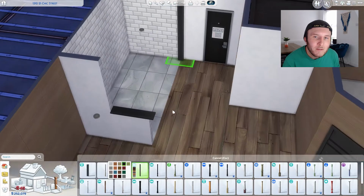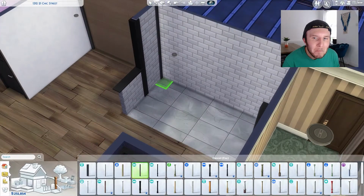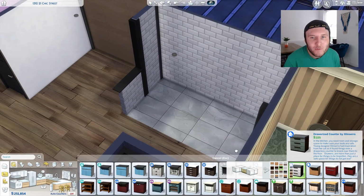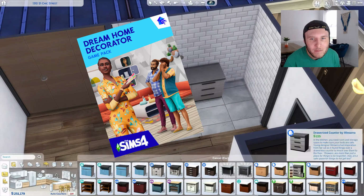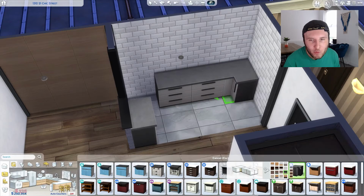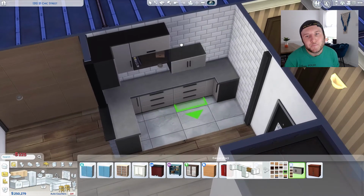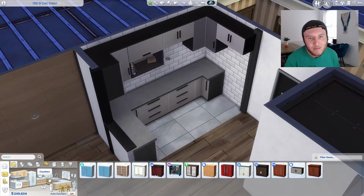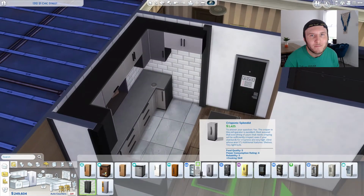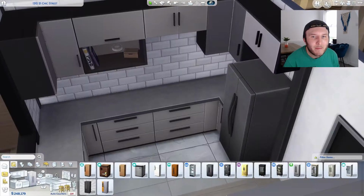Add some pillars here. Give it a real modern effect. Modern! Got some kitchen counters from the new home design pack thing. I can never remember the name. Every video you scroll through, I can never remember the name. Bloody annoying. Add a little fridge in a second. Clockwork. Oh, silly. Wrong angle.